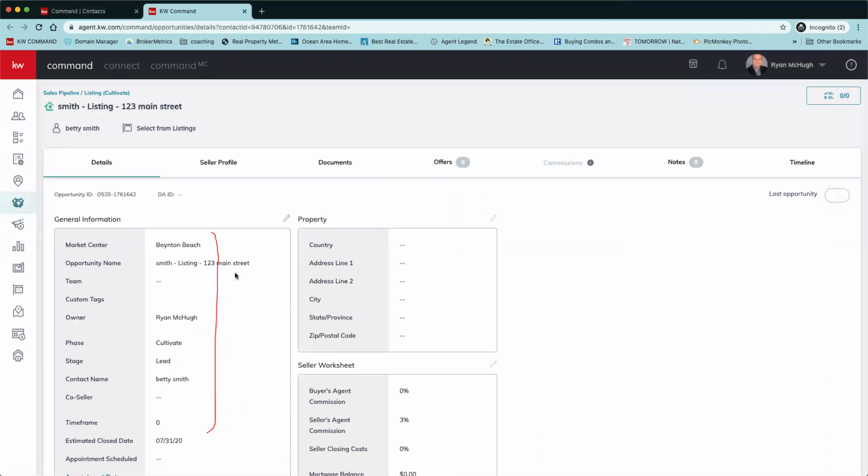I have no idea what the red line is on my screen, by the way. I think somebody hacked my Zoom and painted me red. So no clue what that is.